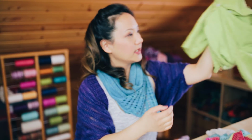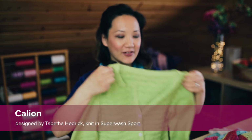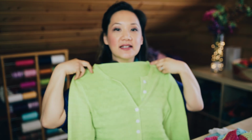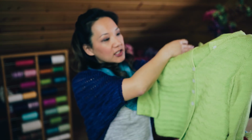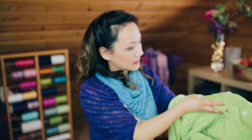And then we have this cardigan, which actually fits me perfectly. I'm not wearing it right now, but I love it. And this is called Calion. It's a little cardigan designed by Tabitha Hedrick. And this is also available in 7 sizes. We happen to knit this particular sample in a color called Melon. Just very citrusy, bright, sunny, and just poppy and fun.